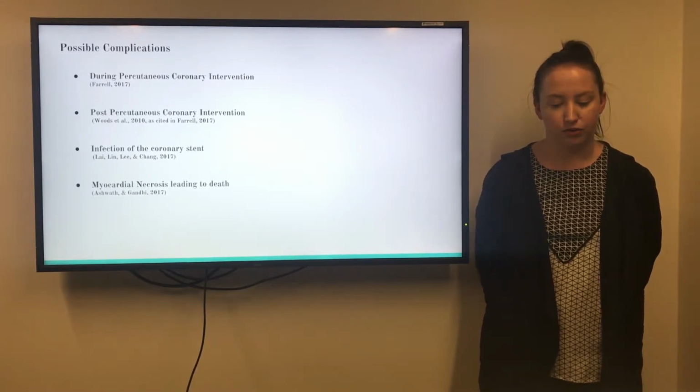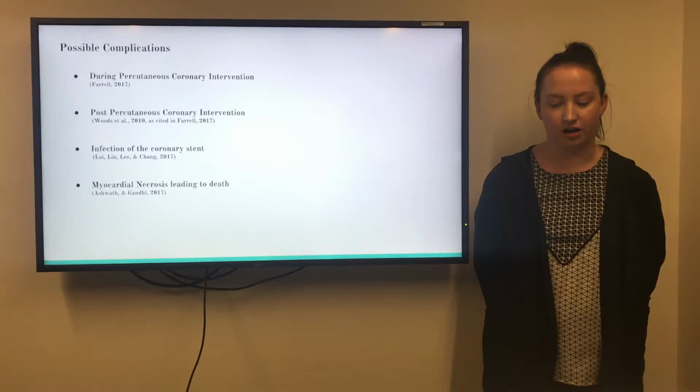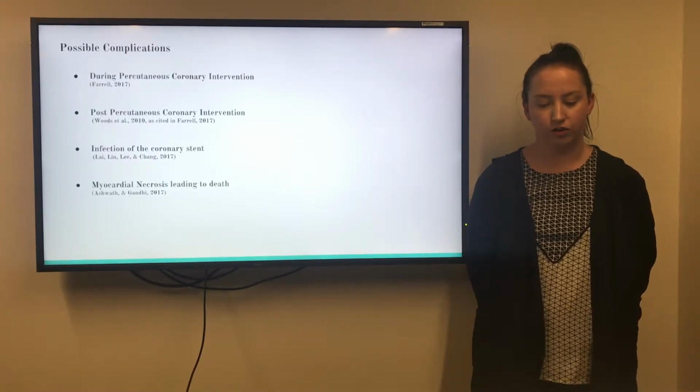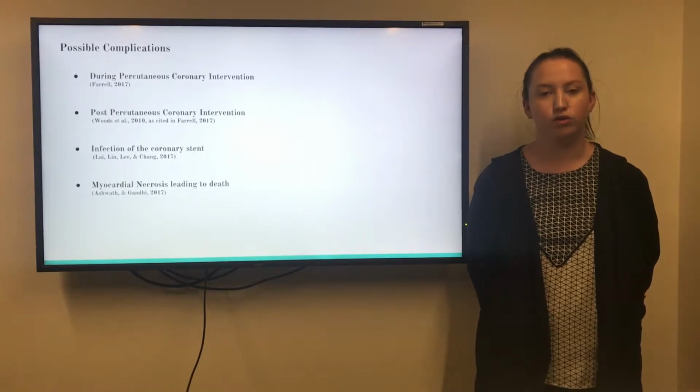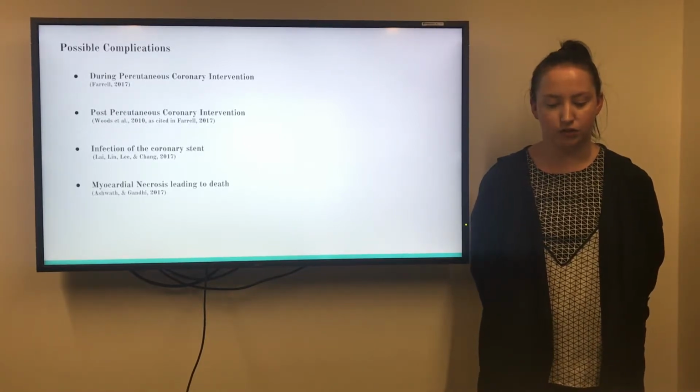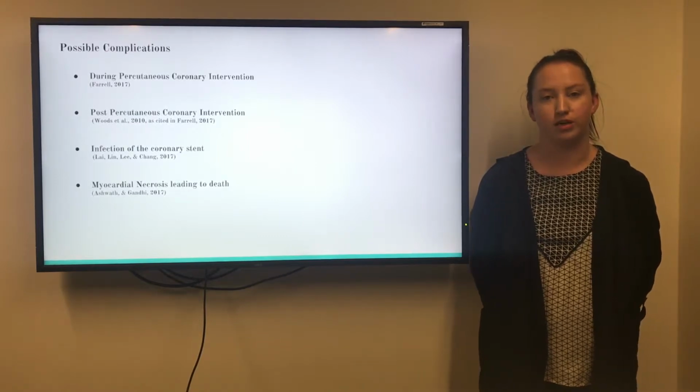Finally, if the atherosclerotic plaque blockage in the coronary arteries is sustained for long enough without intervention, the reduction in blood flow and oxygen supply to the heart will result in myocardial necrosis of the heart and ultimately the death of John, as his heart function is compromised beyond repair.